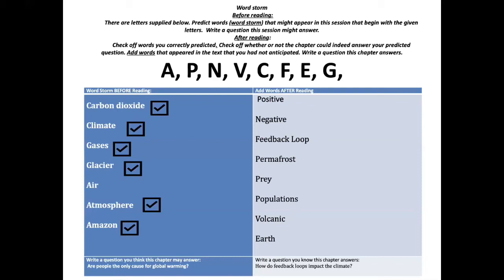Okay, so then the students go ahead and read the article. While they read, they check off words that they thought would be in there, and they were correct. They saw those words in there. Students love to give themselves check marks, regardless of age. They really do like to do that. And then they're going to add words after reading. A lot of students actually do this during, and that's fine as well. It helps them engage with the text. So add words that appeared in the text that you had not anticipated. So all of these, okay?